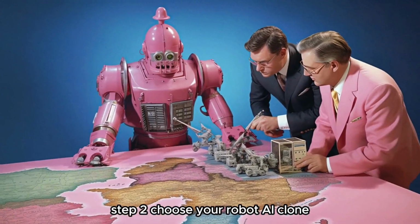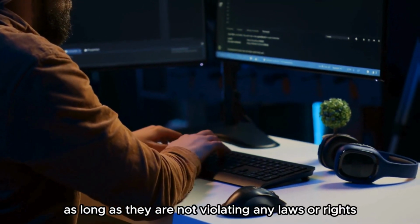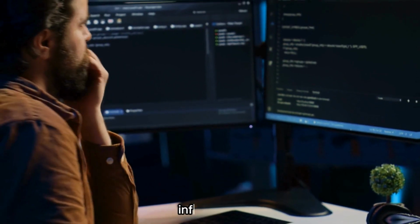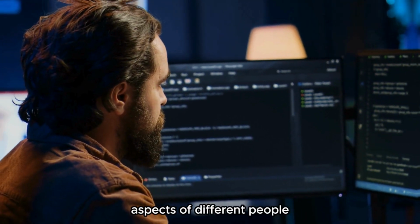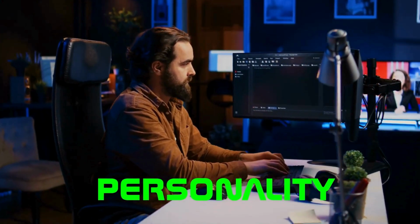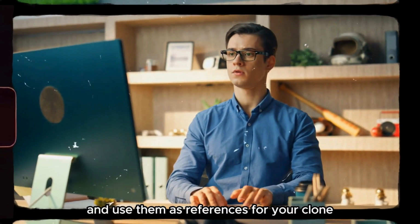Step 2. Choose your robot AI clone. You need to decide who you want to clone and how you want to clone them. You can choose anyone you want as long as they are not violating any laws or rights. You can clone celebrities, influencers, experts, or even yourself. You can also mix and match different aspects of different people, such as their voice, style, and personality. You need to find some samples of their content, such as videos, podcasts, or articles, and use them as references for your clone.